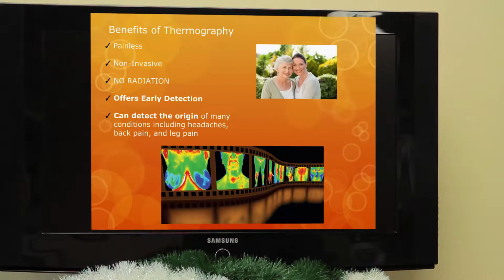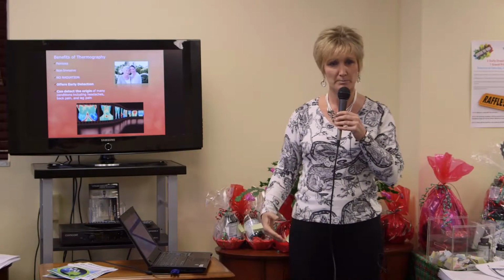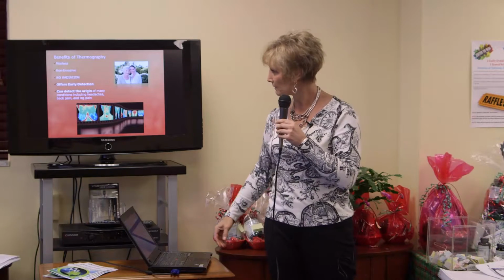So why would you want to do a thermogram? Well, mainly because it's one of the scans out there that is non-invasive. So there's no radiation, there's no dyes injected into you. The camera, which is an infrared camera, does not touch the body. So the only thing you have to do is disrobe a little bit during the scan, and that's about as uncomfortable as we get. So it's completely 100% safe. And it also offers very early detection.